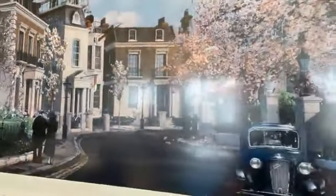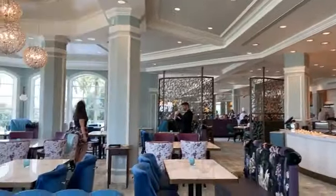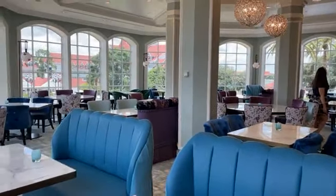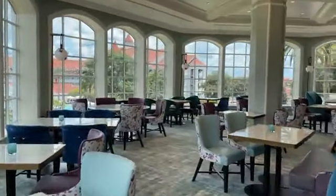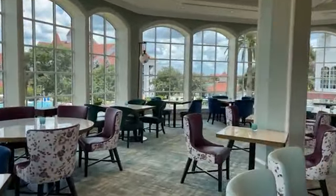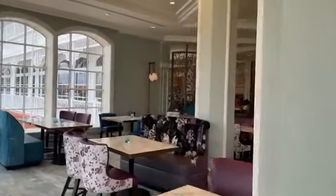It's hard to see with the reflection, but it's Cherry Tree Lane. There's Admiral Boom. But this is a really, really nice space. So think garden party, wedding reception. This area back here is gorgeous.